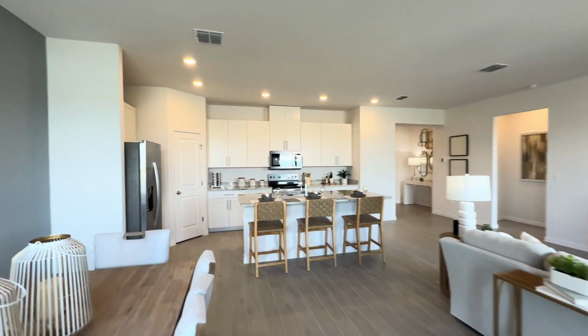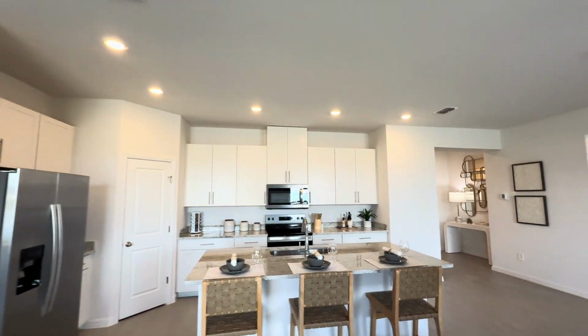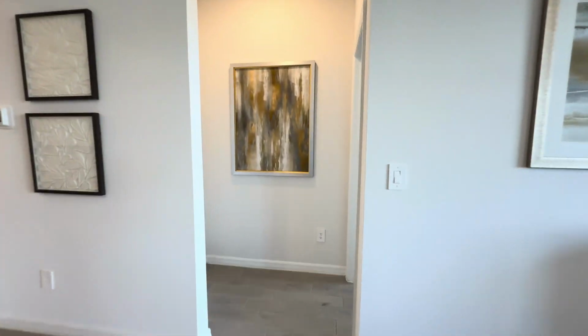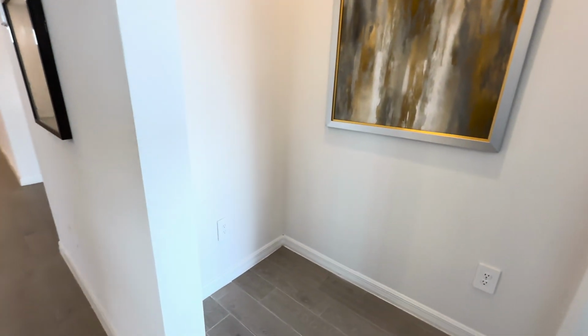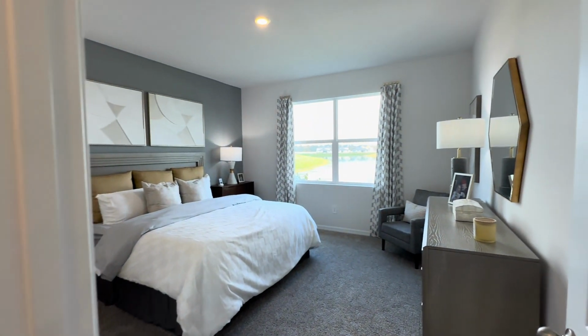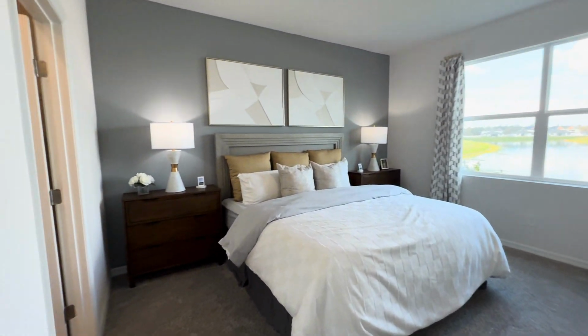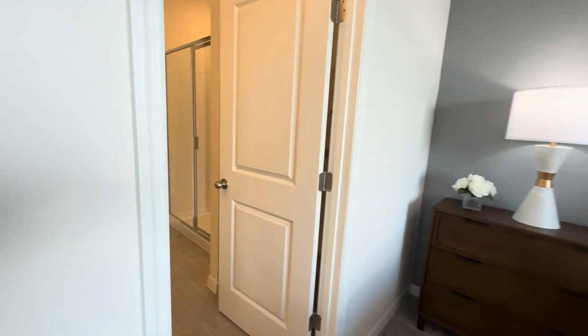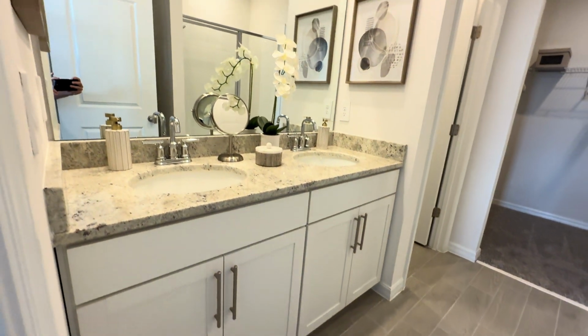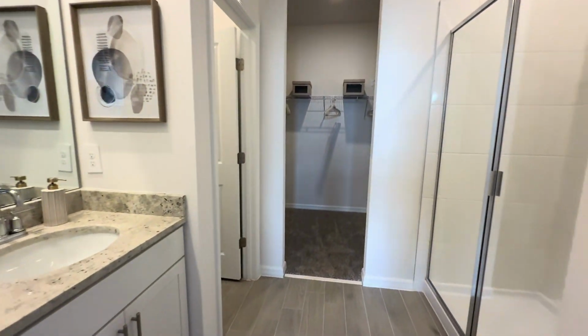Very well decorated, nice canned lighting throughout. Now this is the master bedroom, but we're going to go back through and show you one other part of the home. Little area here, entranceway. This is in the back left of the home. Got that view. Same flooring here throughout, and then you've got the double sinks with the cabinets.